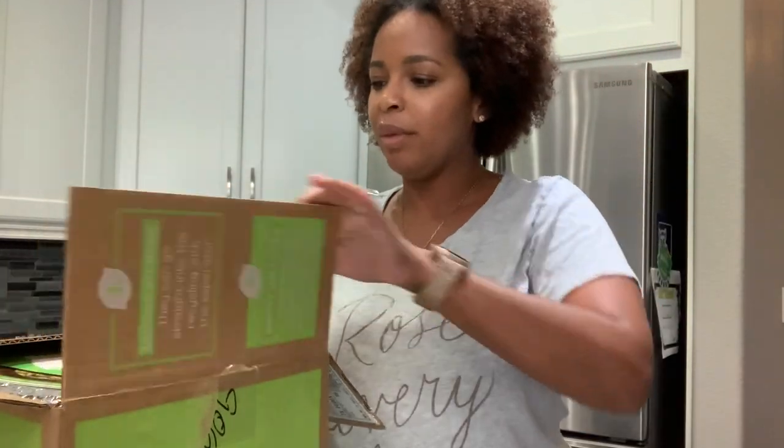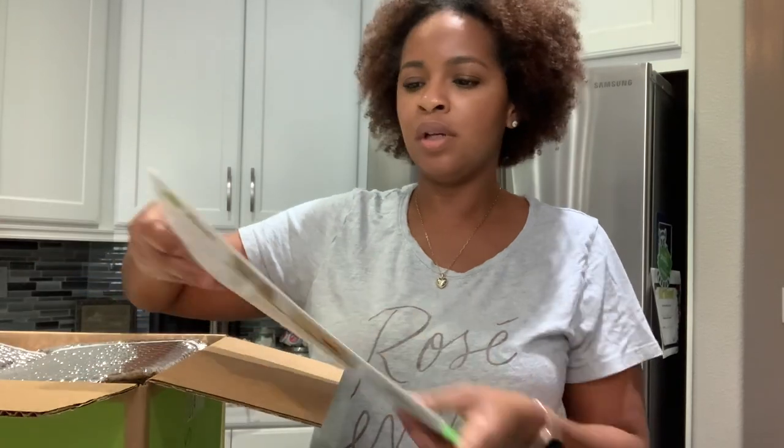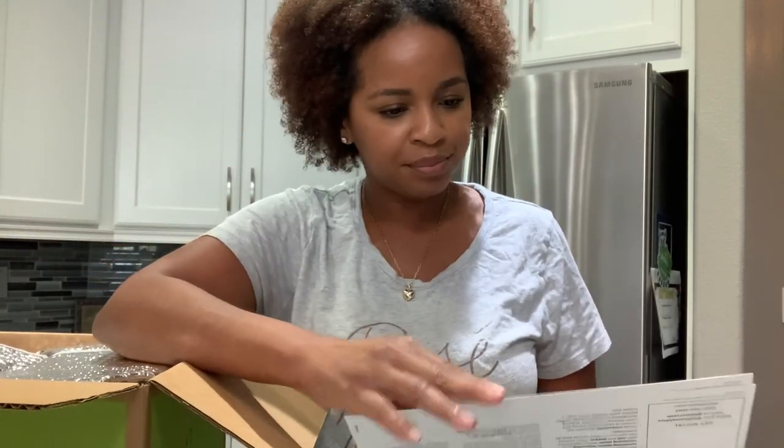But the good thing about it is, I was gonna go to the grocery store today. I still am gonna have to go to the grocery store, but probably not today. But I'll still need to go get snacks, but at least this would be meals for the next week or so for us. So let's see what we got.